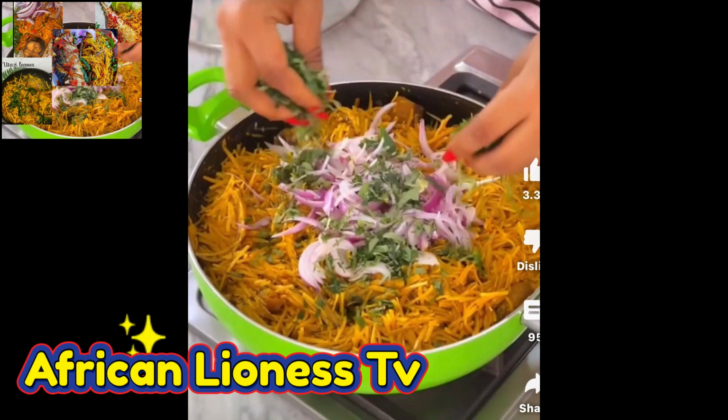If you use Maggi, maybe 1 cube of Maggi or half. Like me, I don't use all these things on my abacha. I do my abacha just with natural things, and salt and pepper. And it tastes so good. Try it, you would like it. You come back here and give a testimony.